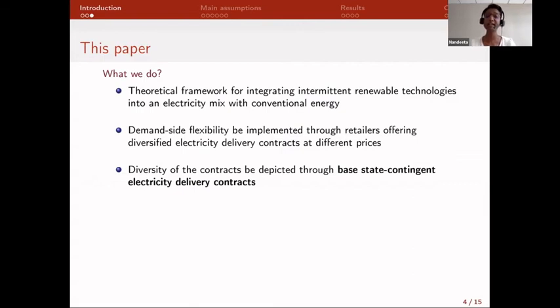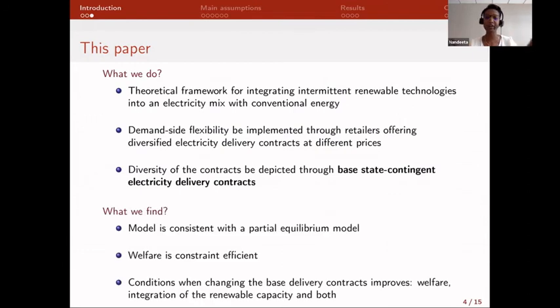We propose that demand-side flexibility can be implemented through retailers who can offer diversified electricity delivery contracts at different prices. The diversity of these contracts can be depicted through what we call in our paper the base state contingent electricity delivery contracts. What we find in this paper, this is an overview of the results, is that our model is consistent with a partial equilibrium model. The welfare analysis shows that it is constrained efficient. And what we are able to do finally is to characterize the condition when we change those base contracts, we are able to improve welfare, the integration of renewable capacities, as well as both of them.